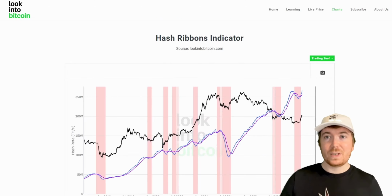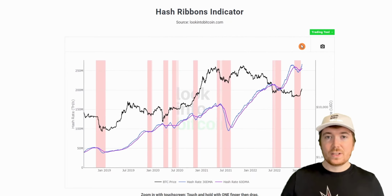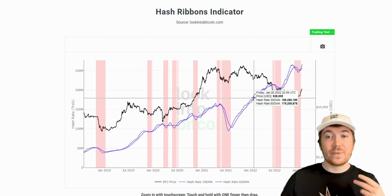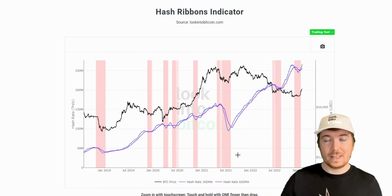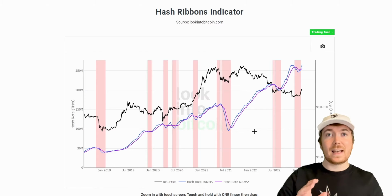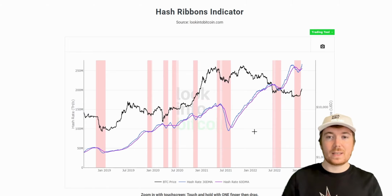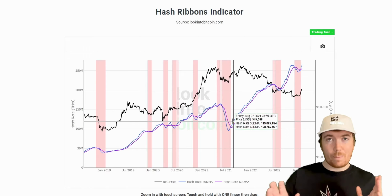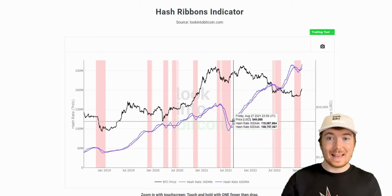Now, this really can be shown in the Bitcoin hash ribbons. So the hash ribbons are taking the hash rate, which we saw previously, and averaging that out over a 30-day period, which is this blue line we see, and a 60-day period, which is this purple line we see. And what we can actually see is the hash rate as it's on a general trend to the upside. If we take these averages and actually overlay them on a price chart as we do here, we can actually see when they cross, they give these Bitcoin hash ribbons buy and sell indicators.